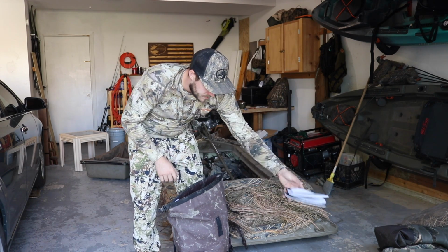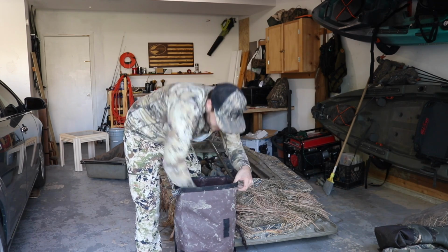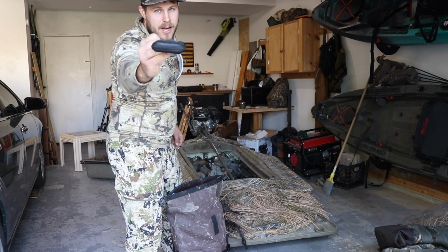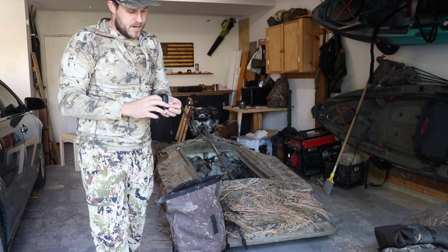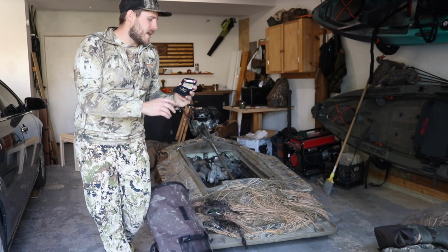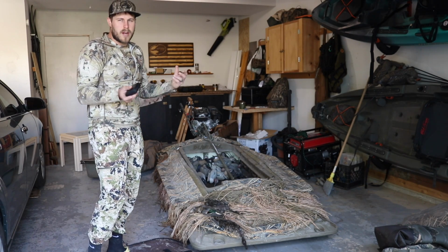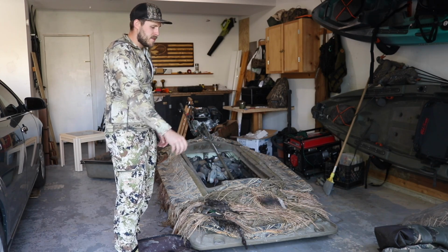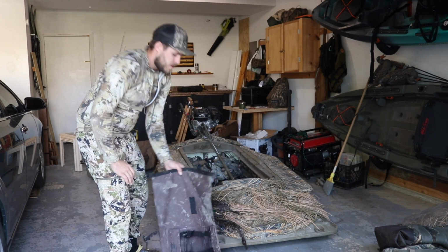Got the spinning wings, GoPro, and then of course we've got my hearing protection. These are my Tetra Alpha Shields. I really dig these things. They make it so easy to hear everything you want to hear in a hunt, but also be able to protect your hearing from loud calling and gunshots. I've talked about those all last season.